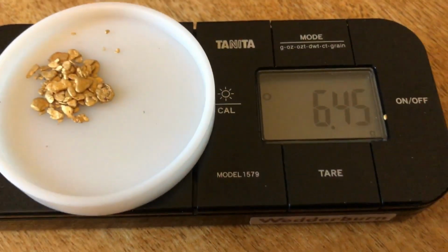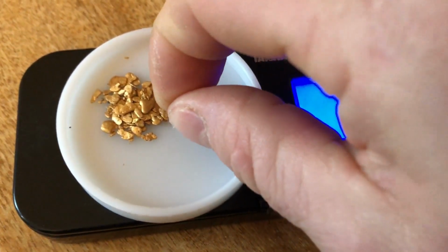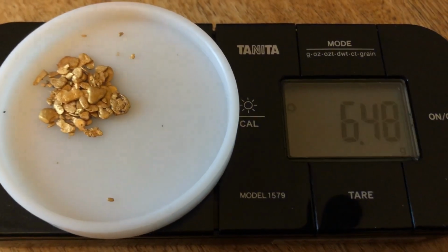Absolutely pumped. There's a piece right there on the screen that's bounced over. See if we can get that 6.5. I doubt it. It's very, very small. Yeah, oh, took it up by 0.01.